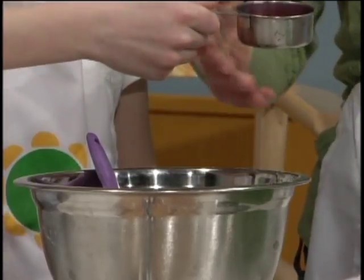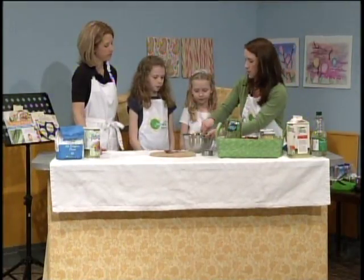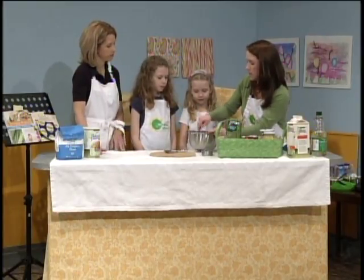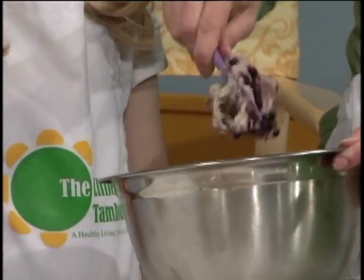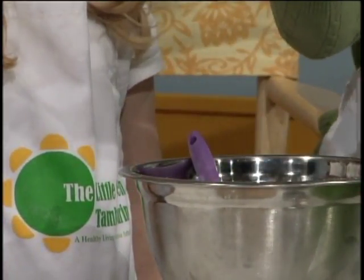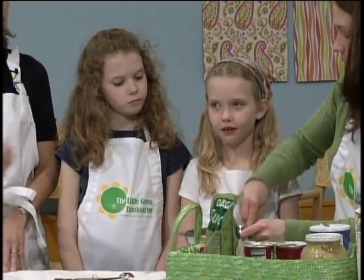Now you can add more or less. You don't want to add too much more because we do want these to be like a crumble cake consistency. And these are really easy. It's almost like cookie batter when you put them in the little cups. It's really easy to get them in. They're not gooey or anything, so it doesn't drip when you go to scoop it in.